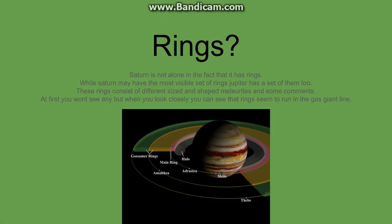Rings. Yes, Saturn is not the only one with rings. It might have the most visible set, but Jupiter also has some. Like it says right here in the slideshow, they have different size, different shape meteorites, and with different materials. Each set of rings generally consists of different material. Some hydrogen, helium, stuff like that. Other rings are rocky and have things like gold or iron, giant clumps of it in the rings, which will be useful if humanity gets out into space, we can actually start mining operations around these gas giants. Would be quite beneficial.